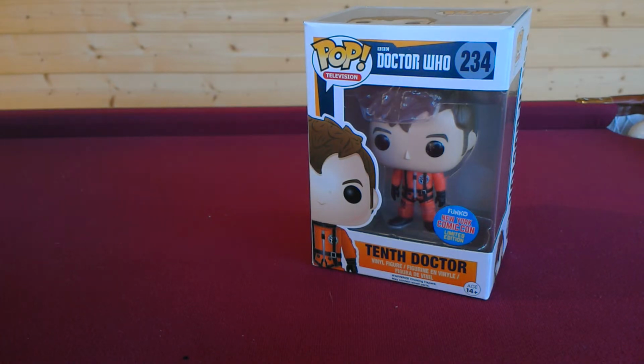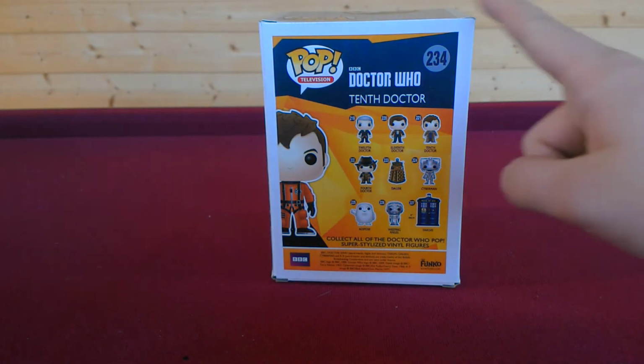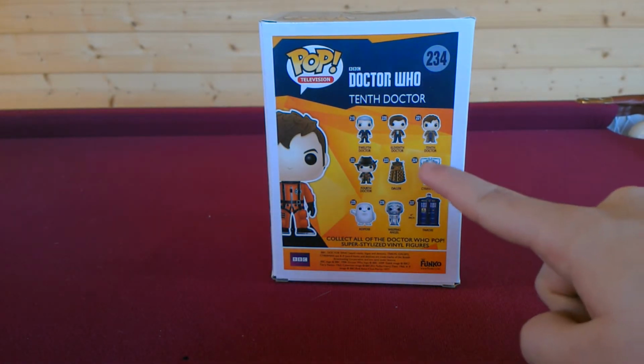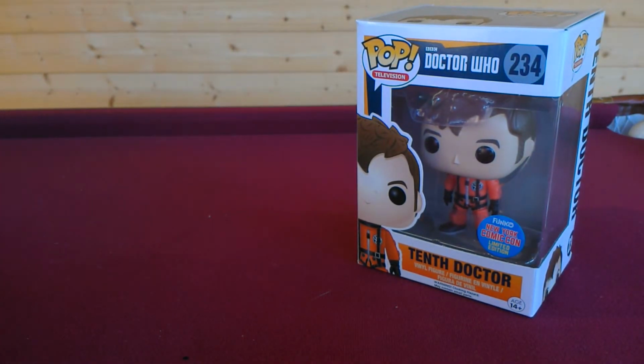So I'm impressed. I do love the detail. I think it's quite a novel figure, and I couldn't really miss out on this, especially that it was going for cheap. Plus, I wanted to at least say I've got some Pop figures and some that are more rare. As you can see at the back, it comes with a list of the other figures I can get. Of course, I've only got the Dalek so far, because obviously I do not tend to collect these myself.